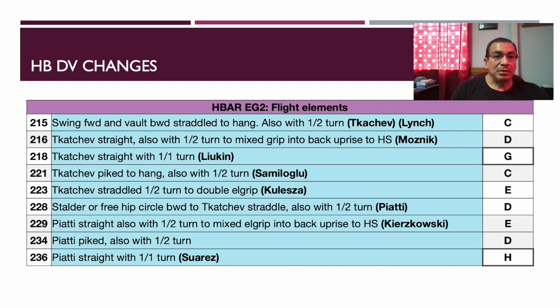The next group is the Tkachev group. Out of the Tkachev, only 2 of them have been upgraded. That's the Liu Qin, which is a straight Tkachev with full turn, which is now a G, and the Suarez, which is an H now. It's a Piatti straight with full turn. That's a very difficult element.